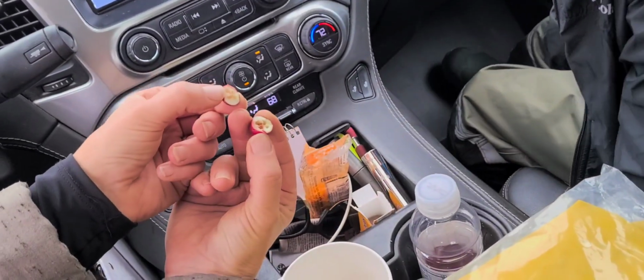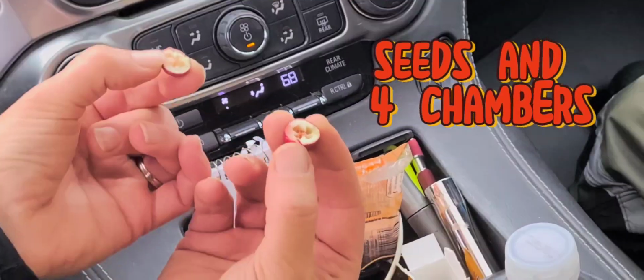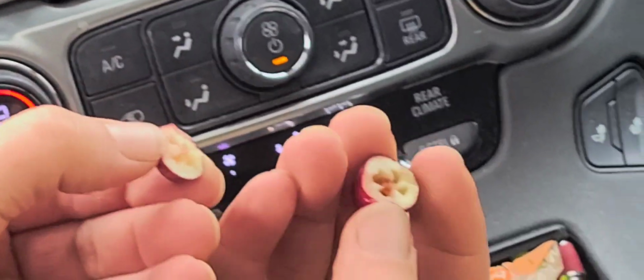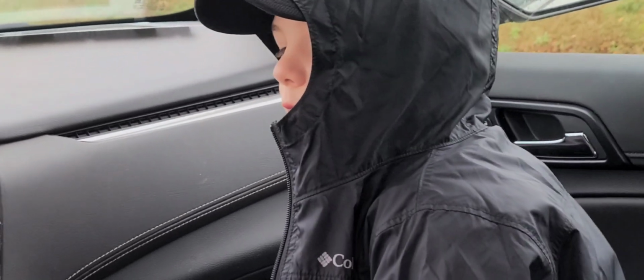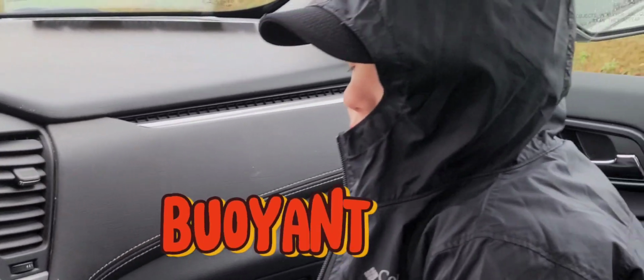Oh yeah, the seeds. And then what are these four things? Are they full or are they empty? They're empty. Yeah, they're hollow. So what do you think might be in that, Finn, if it's hollow? Same thing that you have in your lungs? What is it? Air. Yeah. And the air is less dense than water, so they float. Yep. They become buoyant when you have air inside of something.